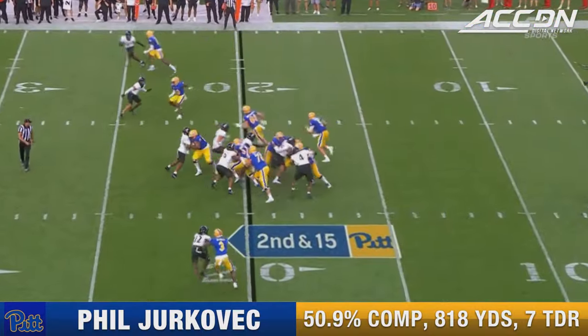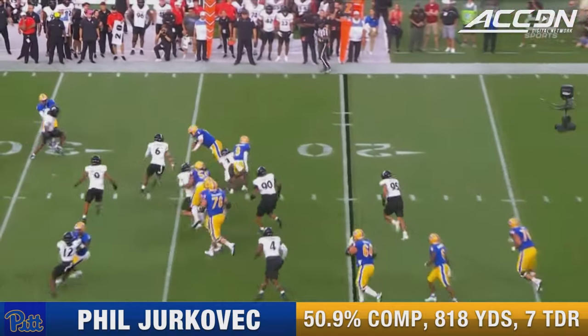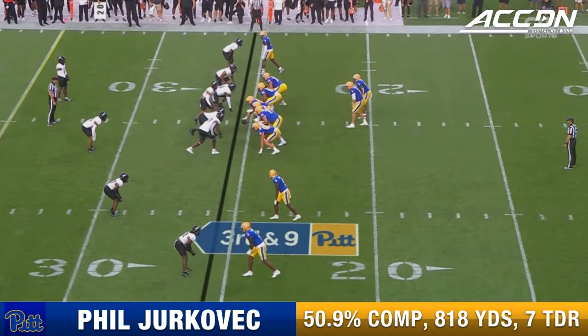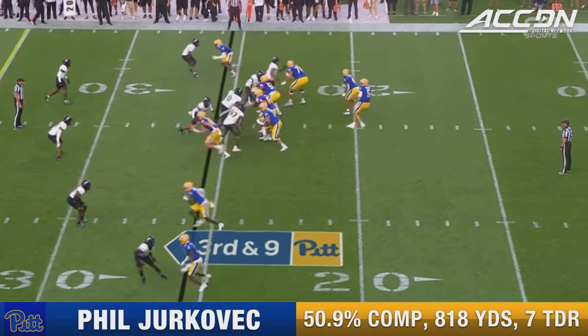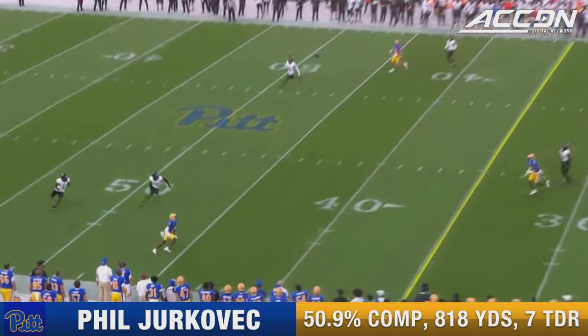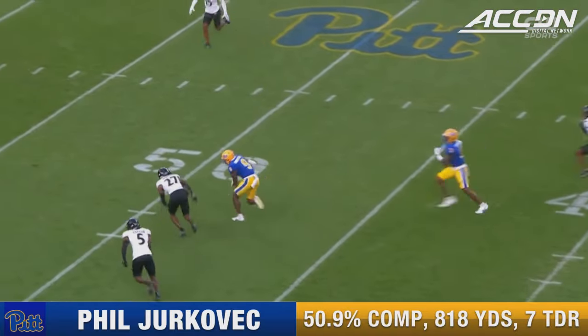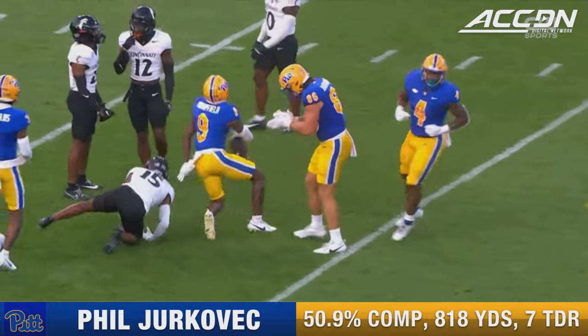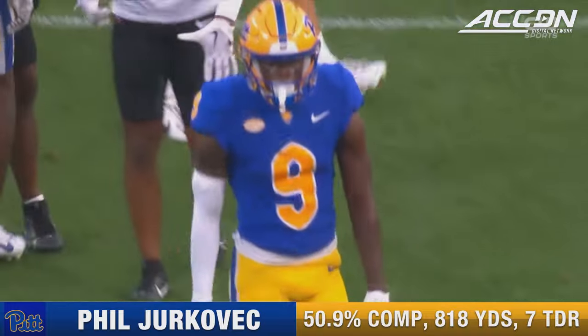Needs something good to go their way now. Jurkovec still has it. Up to the 25 and lunging forward. Defensively, find those sticks. Where are they trying to break those routes off at? Jurkovec pressured. Just has to loft it up in the air, and it's caught at the 45. Mumpfield angles his way to the Cincinnati 45.